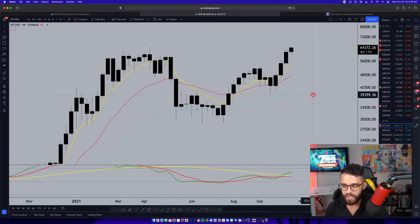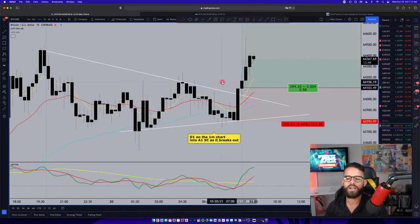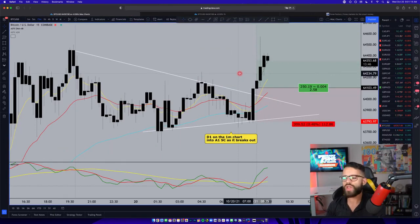A lot of fundamental bias here, but also technicals I'm showing you, feeding the bullish bias, feeding the idea that this is going to probably go to 100K in the next year or so. That's my opinion. I think it's inevitable that we hit 100K. It's not possible that we don't. So that's where Bitcoin and crypto can still be traded with the A1, D1, and D2 systems.